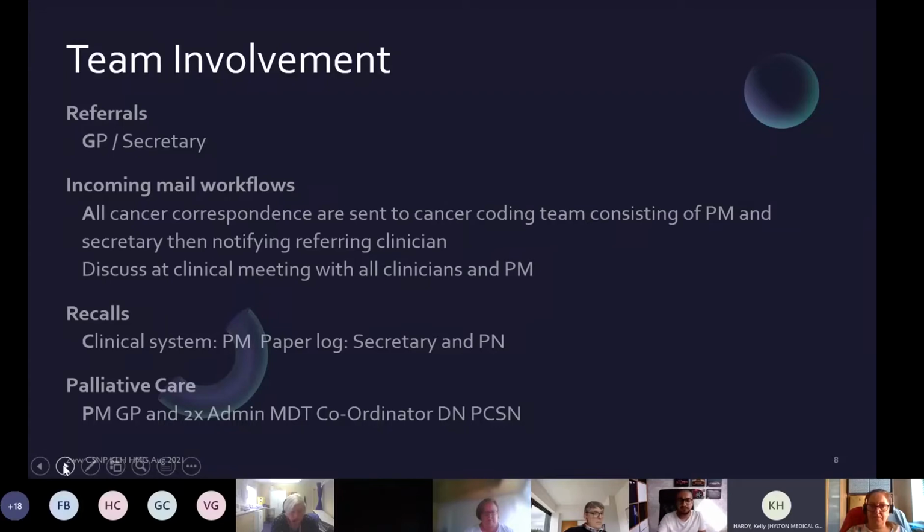All incoming mail flows. There's myself and another 2 members of staff who were part of the cancer group that I've made on our workflow. So there's a cancer group where we send the mail to, and we use the templates to do the diagnosis and moving the letters around backwards and forwards where they need to go to.